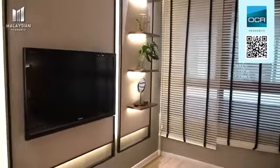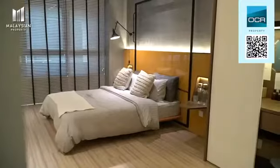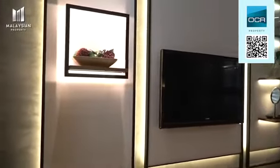Hi, and now I'm standing here at the Pano Sales Gallery at Jalan Ipoh. It's a project by OCR Group. This is a freehold project, low density, with 363 units only, just opposite of MRT Jalan Ipoh. This project is actually located in the heart of KL, 5 minutes to Pavilion and 10 minutes to KLCC.